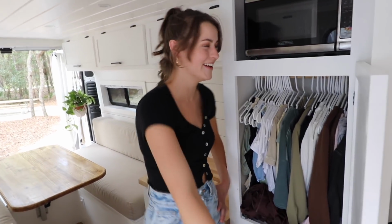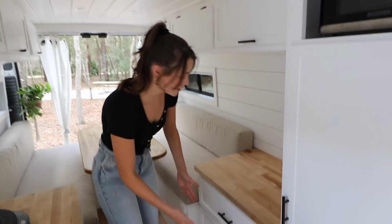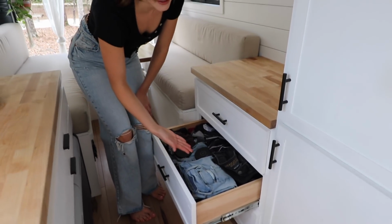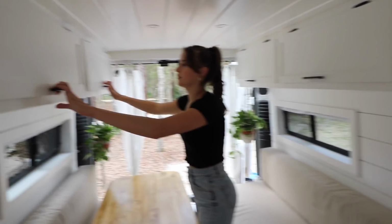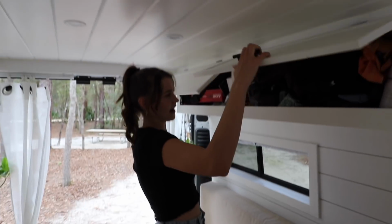That's really nice because we love to hang up stuff so it doesn't get wrinkly. And over here we have our dresser. This is Kyle's drawer. We like to store things like pants and gym clothes. This is my drawer. The last place we keep our clothes are these overhead cabinets that we built. This is my side, and over here on the right is Kyle's side.